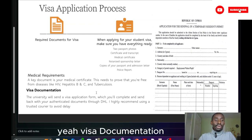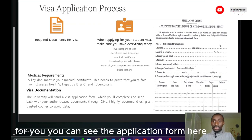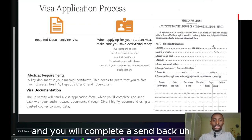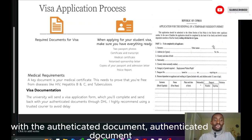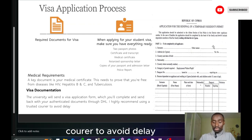Visa documentation. The university will send a visa application form for you. You can see the application form here. They call it M61B. The university will send the form to you, and you will complete it and send it back with the authenticated documents through DHL. I recommend using a trusted courier to avoid delay.